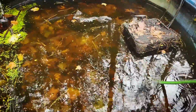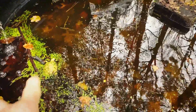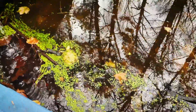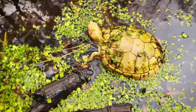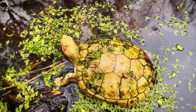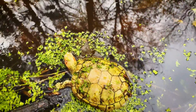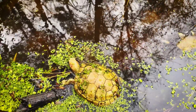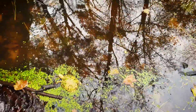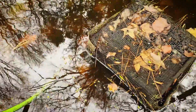All right, so this stock tank has a few different types of species in it. One of the obvious ones right there is that albino slider. Check him out. He's come up to the surface, enjoying the warmer weather this morning. I have a few of those albino sliders that I picked up last year through, it's actually a confiscation. But there are some Florida soft shells in here, some Florida cooters in here. Just kind of an extra coastal plain species setup.